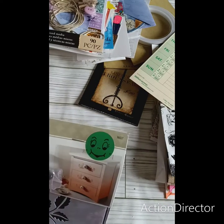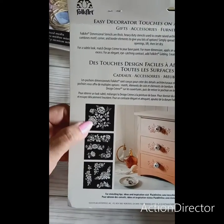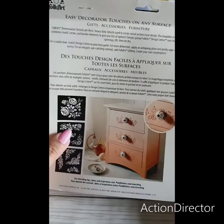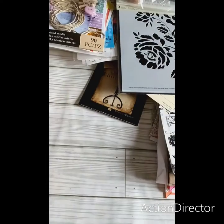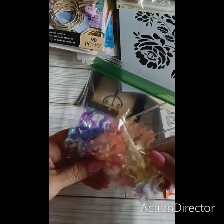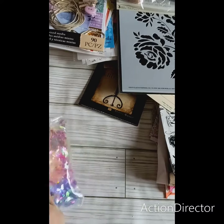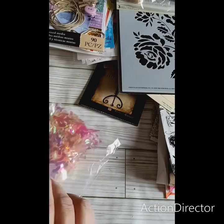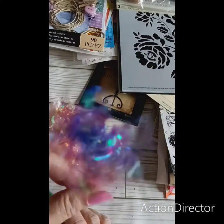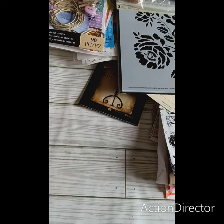Dimensional stencil packs. There's three sheets. That's what they show you, what they look like. They're so pretty. Oh, thank you. And here we have some picks. They're picks with little decorations for when you're at a party. They're little picks. Woo! Got a purple and a pink in there. Thank you. They're so cute.